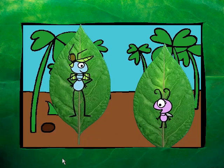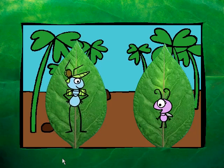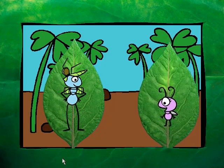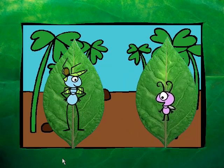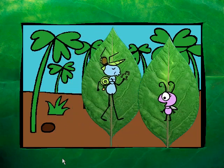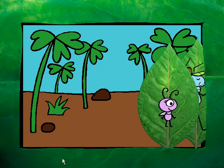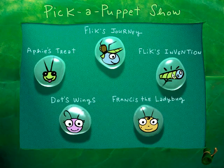Well, my friends, I'm off to Bugtown now to look for some big warrior bugs who will save us from the evil grasshoppers. Flick, this is so exciting! You are going to find the biggest, bestest warrior bugs ever! Well, wish me luck. I will return with the warrior bugs. Be careful, Flick. Good luck. The end. That was great! Let's pick another puppet show.